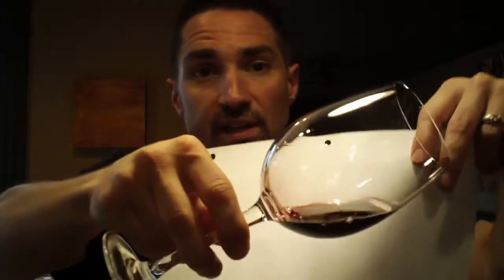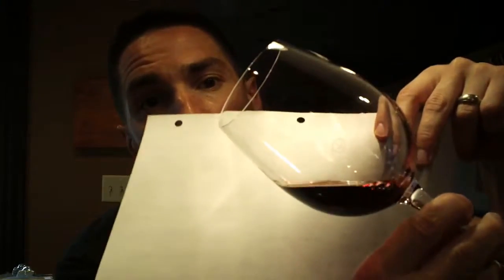So let's take a look at the color here. Nice deep purple color. You can see your fingers through it. It's not completely opaque. Tears wise, definitely some heavier tears. I see a little bit of faint staining.